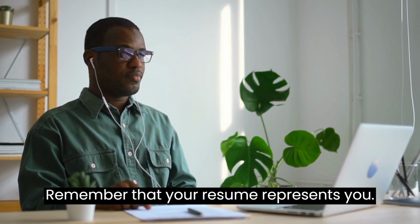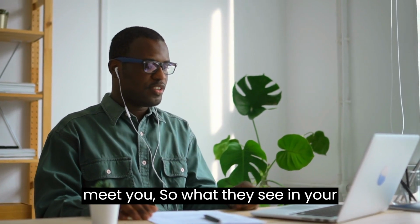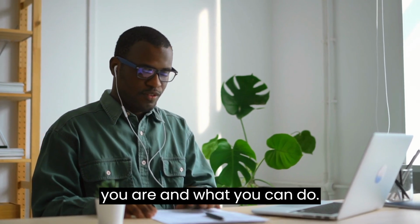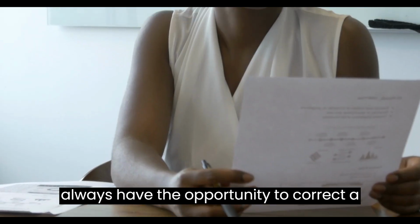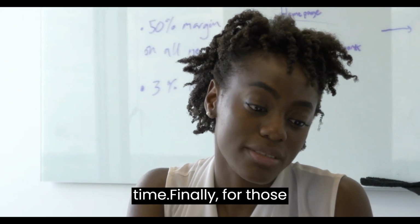Remember that your resume represents you. Employers do not have the opportunity to meet you, so what they see in your resume gives them an impression of who you are and what you can do. Also, keep in mind that you may not always have the opportunity to correct a first impression. Hence, it is important to get it right the first time.